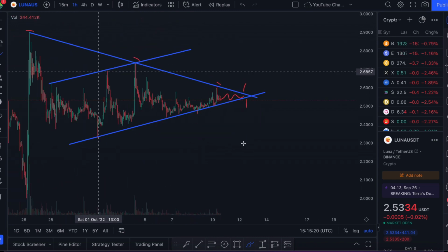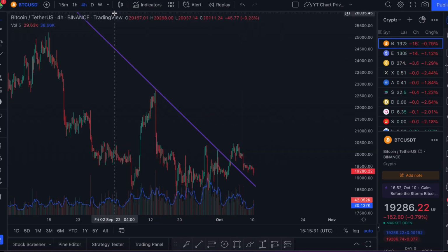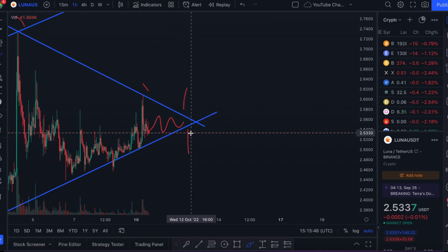Of course, on top of everything as well, I'm checking Bitcoin to see what the general crypto market is doing. If Bitcoin makes a major move in an upwards direction, then we could see the same on Luna 2.0, just because altcoins tend to be correlated with what Bitcoin does, and that includes Luna 2.0 as well. So if Bitcoin pumps, then we could see a pump here on Luna 2.0, and likewise if Bitcoin dumps, then we could see that price action also reflected here on Luna 2.0. So that's another thing I'm always checking.